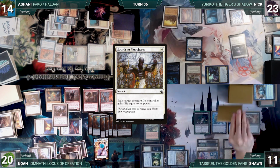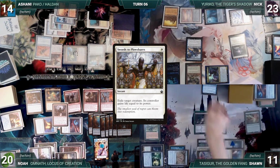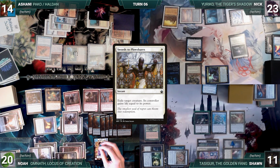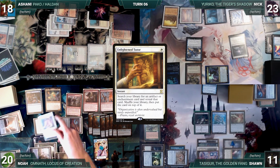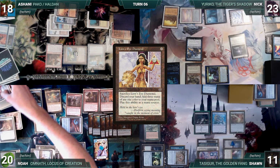In response, Sean activates Nezahal, discarding 3 cards, exiling Nezahal until the end of turn. Then Swords fizzles. Next, Noah escapes Swords to Plowshares again, targeting Consecrated Sphinx. Sphinx is exiled and Ashani gains 4 life. Noah escapes Enlightened Tutor. He fetches up a Lion's Eye Diamond onto the top of his library. He escapes Wheel of Fortune.